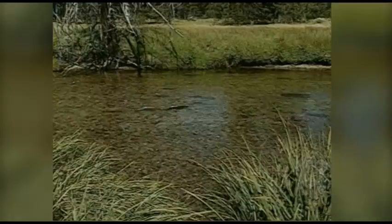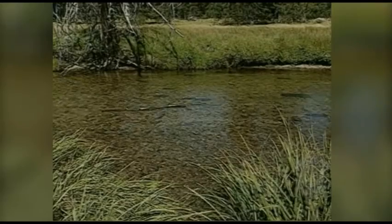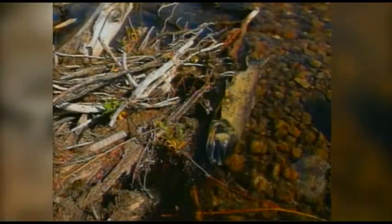Now the whole process starts over. The adult female salmon begins to build a nest in the gravel at the bottom of the stream. She fans and shovels the gravel with her tail to form a depression for her eggs. These nests are called reds. A male hovers nearby, playing court to the female, waiting for her to spawn so he can fertilize the eggs with his sperm. Soon the adults will die, but the life cycle isn't finished.